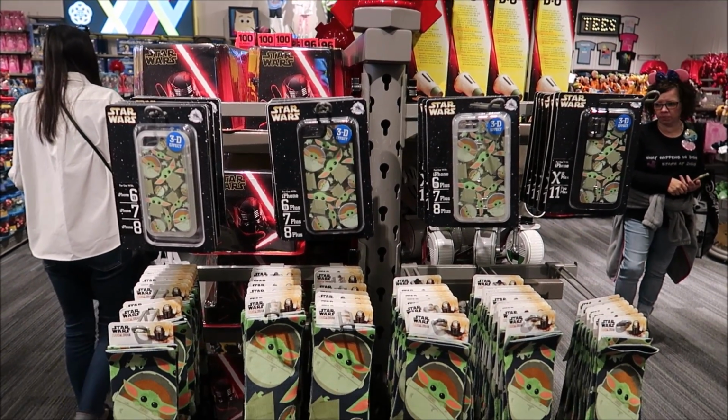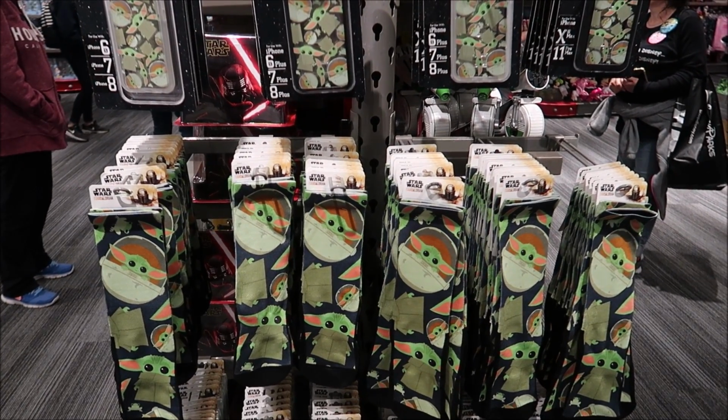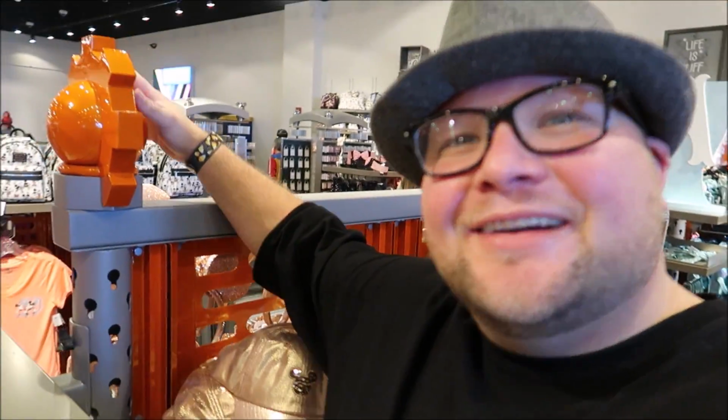Fun fact, they have plenty of Baby Yoda merchandise here. iPhone cases, Mandalorian socks, Baby Yoda. That's the craze these days. And even though this is just a temporary location, one thing it is lacking is the amount of gears actually in here. I mean, they have the gears from the original shelving and stuff like that, but maybe they should have just put like a gear on the wall.